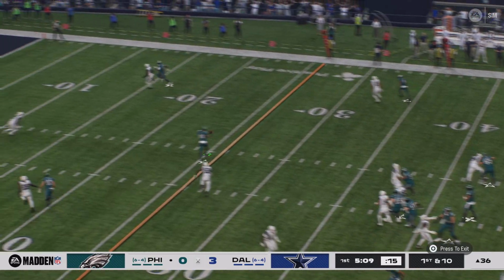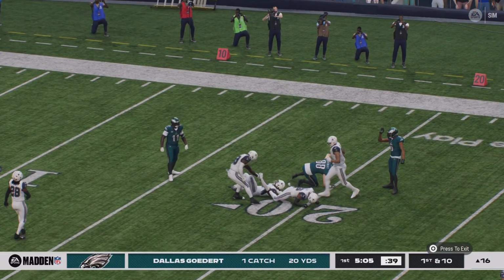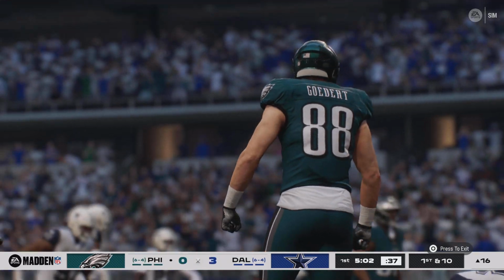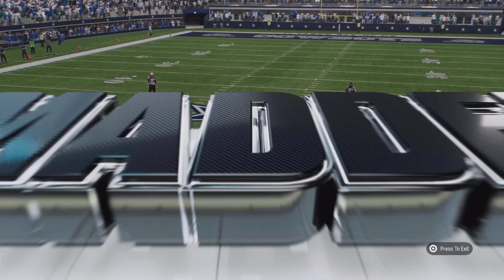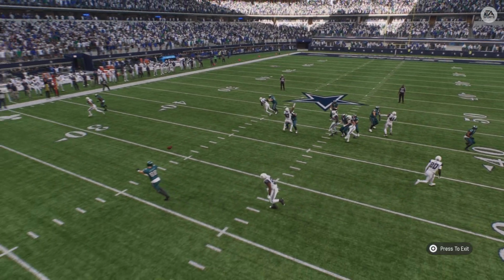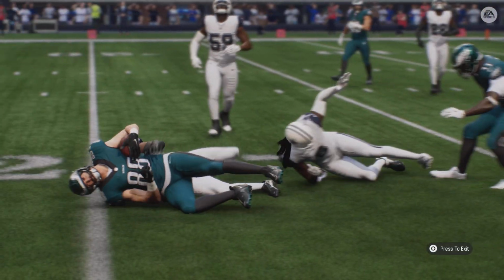On play action, Hurts. That's complete to his big tight end, Dallas Goedert. And they'll move this ball way down into the red zone, inside the 20-yard line. That's another Eagles 20 yards on that pass play. Good for an Eagles first down. First down, Philadelphia.